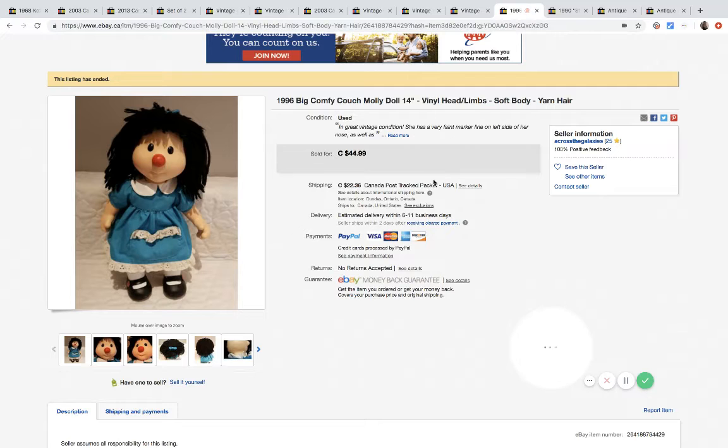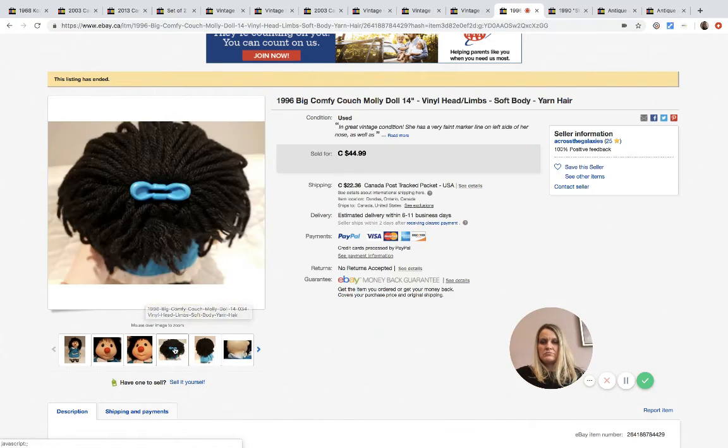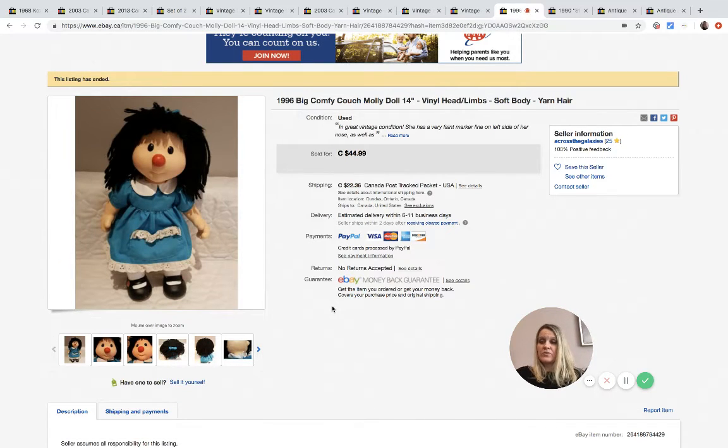All right, so this is a Molly doll. Never heard of her. 1996. She paid $5, which is $3.72 US from a thrift store, and she sold it for $44.99, which is $33.45. And she sold it 20 to 25 minutes after posting. So that either means that somebody was just looking for it, or that she had the price maybe a little too low. I don't know. When things sell quick like that, I'm always like, oh, I should have priced it higher. But I don't know. So let's go on to the next one.